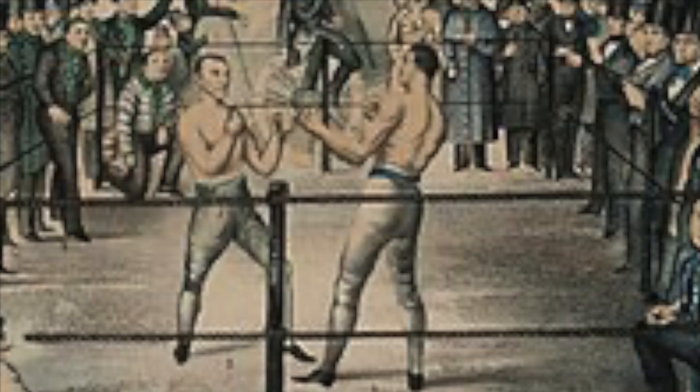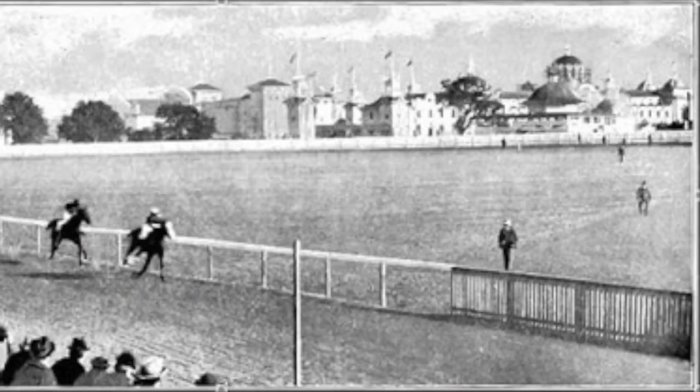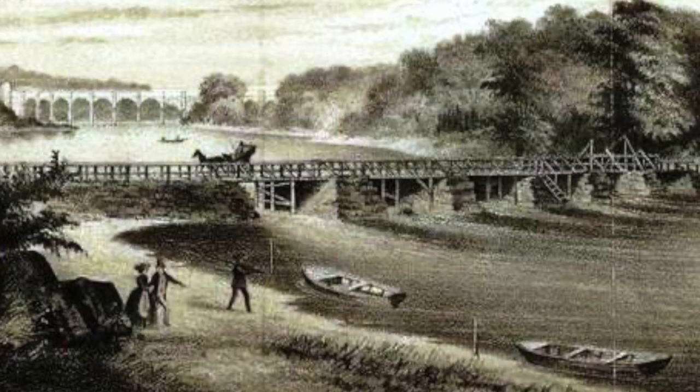Both men began training in New York State. It was about 2 months before that February encounter. Sullivan training near a racetrack. Hyer was near a mountainous area by McComb's Dam. This is in New York for both men. Sullivan would get up at daybreak. He'd run 5 to 6 miles on the track.